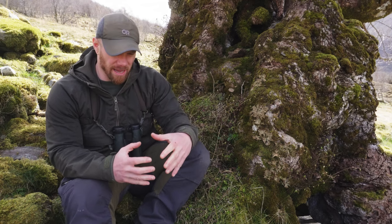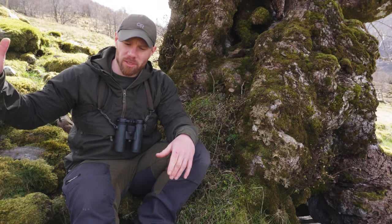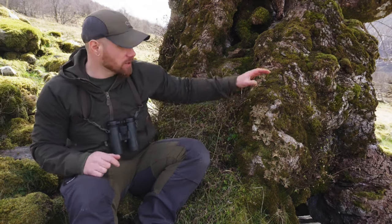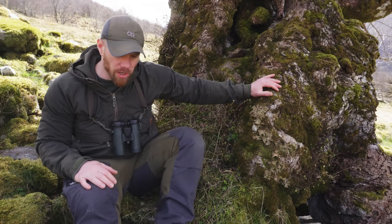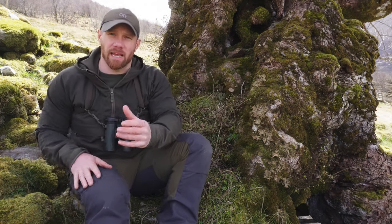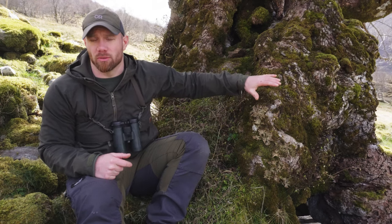And this site, not only is it good because of its isolation and remoteness from other potential threats from the disease, if this old tree holds on long enough, and I really hope it does, and these young trees get to an age where they can produce pollen, there's a chance that they could cross-pollinate, and that would mean that the genetics of this tree would actually be able to live on.